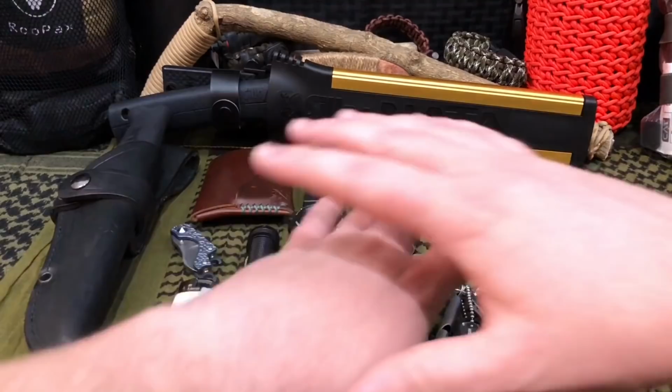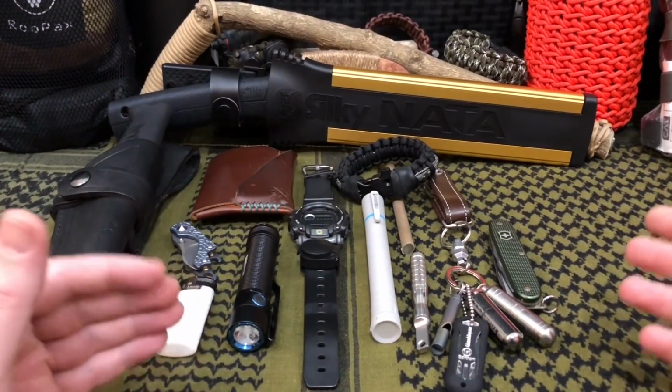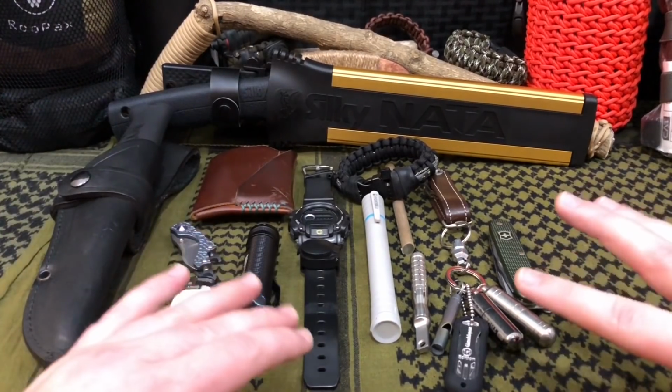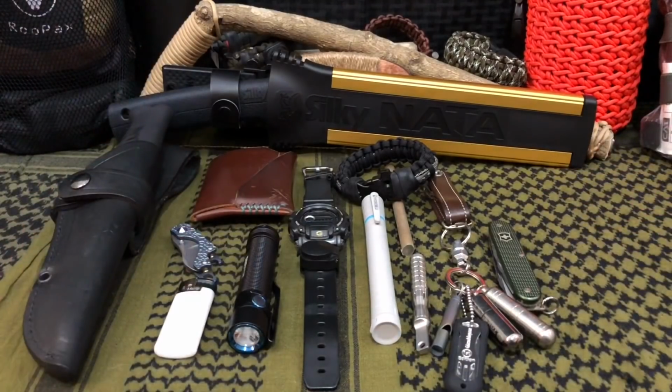When we break it all down, this is basically my everyday carry, what I'll actually have on me this week. Typically what changes are like the flashlights and the knives, multi-tools. That's kind of what changes if anything changes, but the foundation of what this is pretty much stays the same.